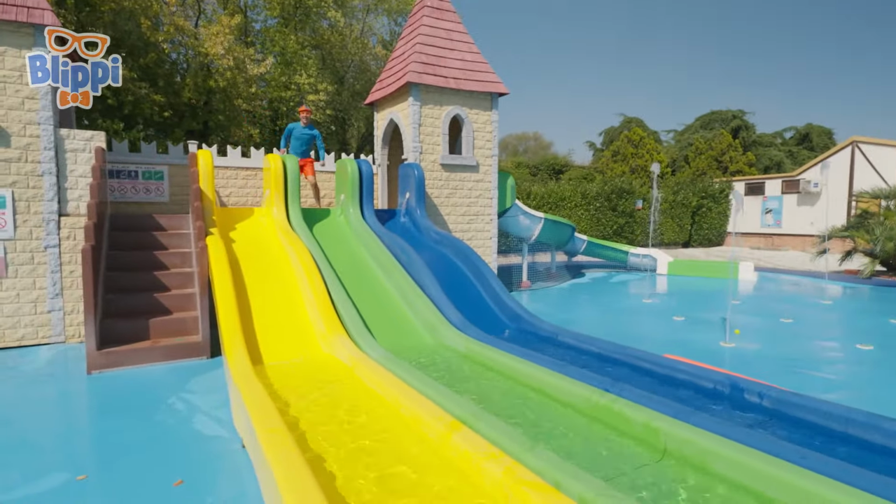We'll leave that one for later. Ooh, what else do we have here? Whoa, check it out! Juggling pins! Whoa! Do you think these pink juggling pins will sink or float? Here we go. Woo! Woo! Whoa, they float! Look at them floating away.